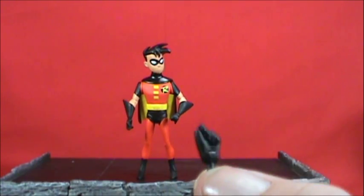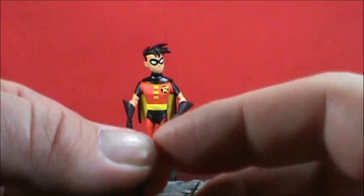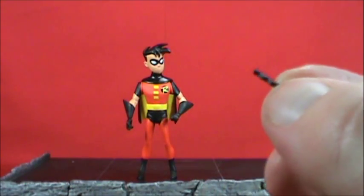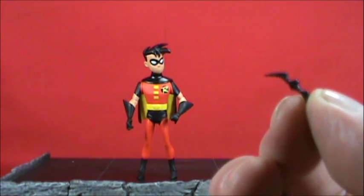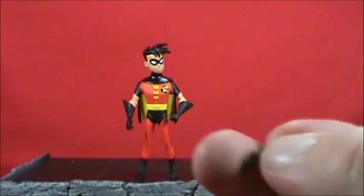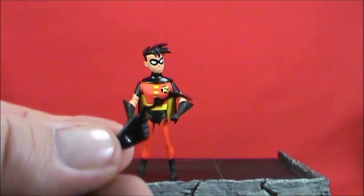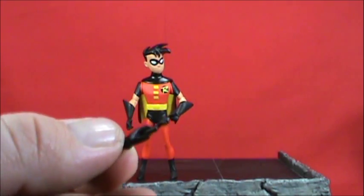Here's the Batarang hand, the little tiny hands. So he does come with a little teeny, I mean it is teeny tiny little Batarang. This is definitely your child, your dog, your cat, or me will swallow this thing. You talk about a small piece. This is going in a parts bag, just so I don't lose it. I just don't see myself posing him with this just for fear of losing it, but I love having it. I mean, he can hold on to it rather well, so I could pose him with it for maybe just some shots.